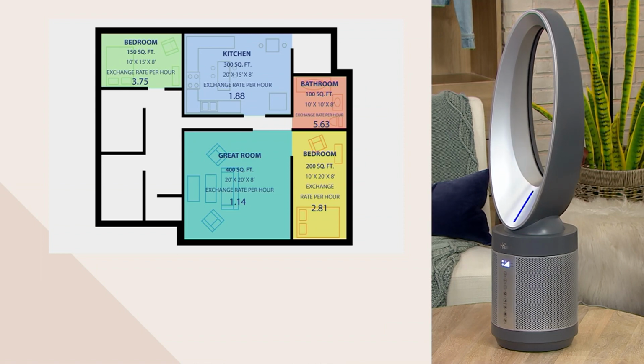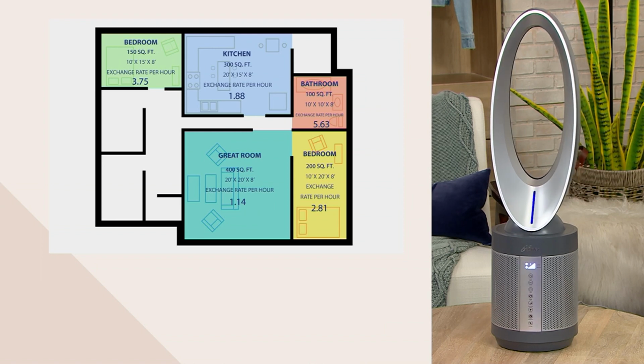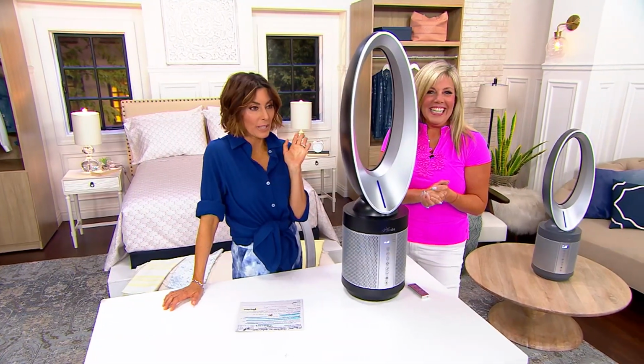Gotcha. And that's what's great about this, because again, what we learned over the past couple of years is that we need to clean and purify our air. It is 2 to 5 times dirtier inside your home than it is outside, according to the EPA. That's scary.